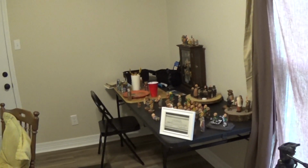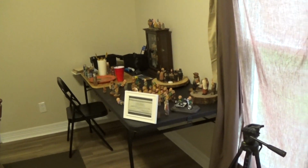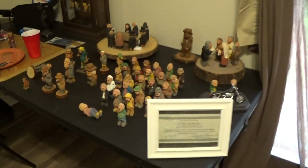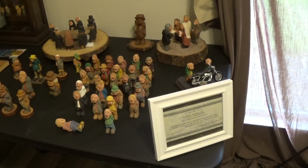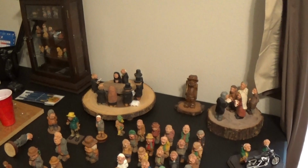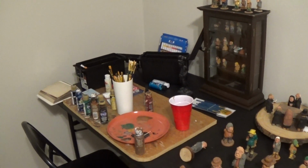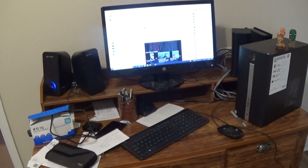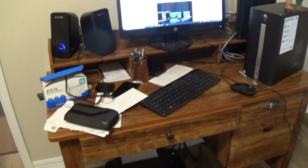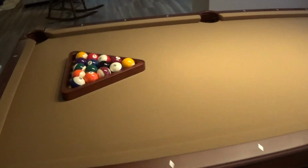Oh, brother, I'm sorry. Anyway, this room is my favorite room. This is my carving room, and not my carving room. I carve in the garage. But this is where I do my painting of my characters. I'm still working on that. I've got almost 30 of my men's choir that I'm working on, and different carvings and things like that, and where I do my painting most of all. I love this room. And of course, this is also my computer room. This is where I do my computer stuff. So basically, this is my home, and it's almost completely there.